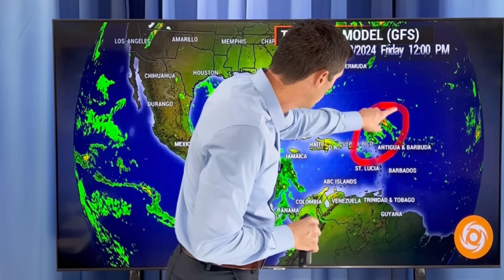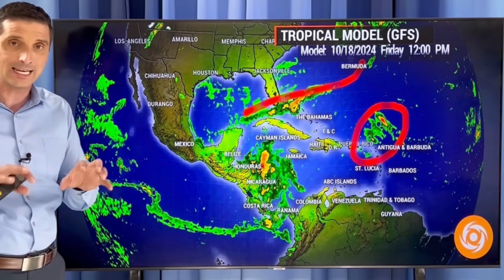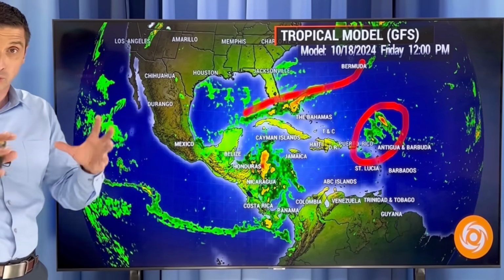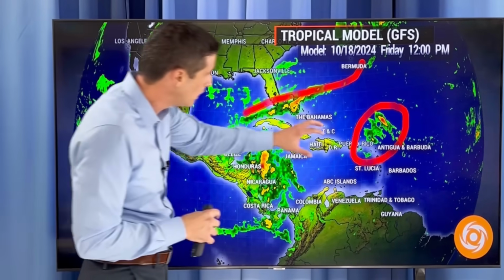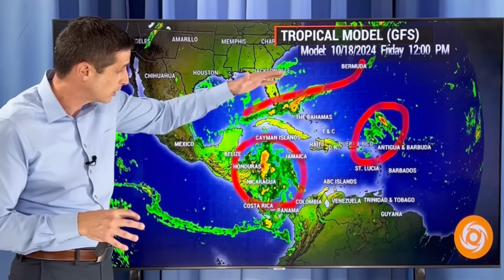But you see the American model, what I was just talking about, bringing this area near the northeastern Caribbean, but not as a named system, as a batch of rain on Friday. But it does have a window before it mixes in with this front to develop. That's why I was showing you the wind shear that is to the north.